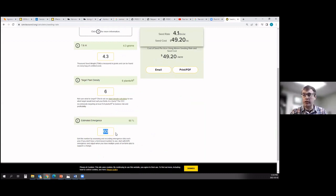If you know from previous years, you can put that number in. But if you don't, canola emergence is typically 50 to about 60% on the prairies anyway, and it is for many canola crops across Canada. Farmers often overestimate this number and think that their seed emergence percentage is closer to 80 to 90%. Sorry to tell you that is not the case. It's very rare that we see canola move past 80%, even if everything is done perfectly.